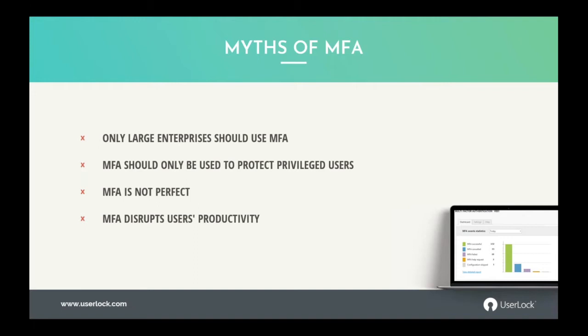The third myth is that MFA is not perfect. Well, we all know that no security solution is perfect. We're all just trying to do the best we can to put things in place to prevent attacks and to be alerted to any suspicious behavior. And MFA is the purest solution. I have a password, and we should already have a strong password policy, and then I have a second way of authenticating, where the user has a device and it's unique to them. And I can be sure that that login is legitimate, with the right person accessing the right machine at the right time.